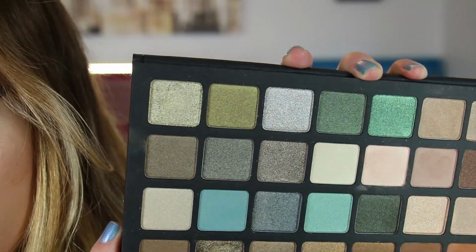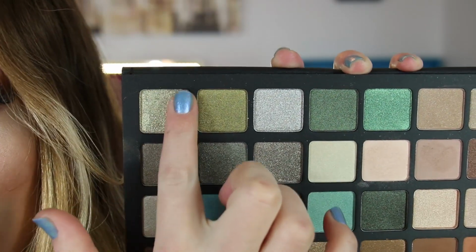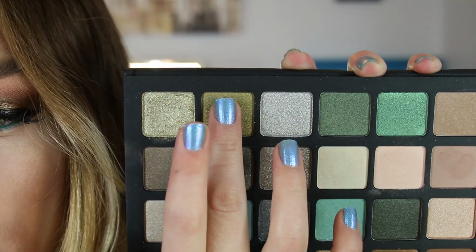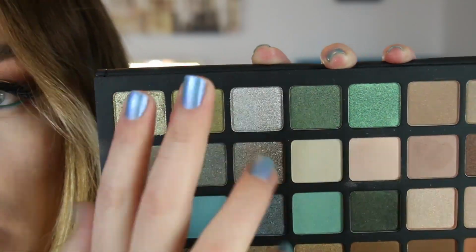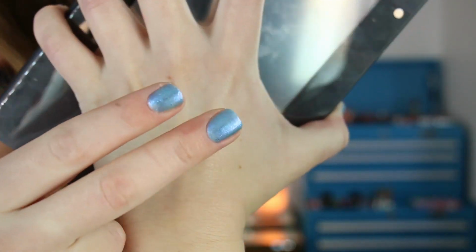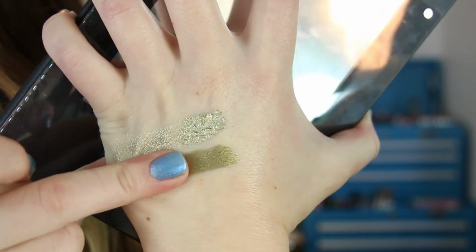I'm going to do 2 shades at a time. We'll go with this one, 20M True Gold. And then the next one is 14M Antiqued Olive. So there's True Gold and Antique Olive.